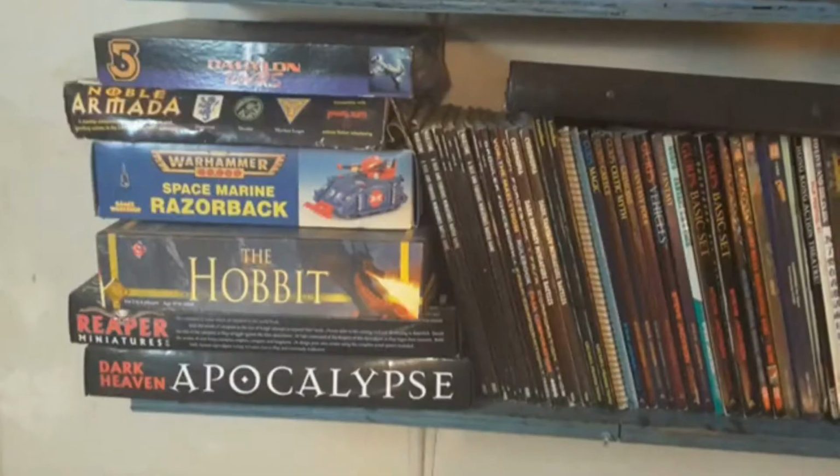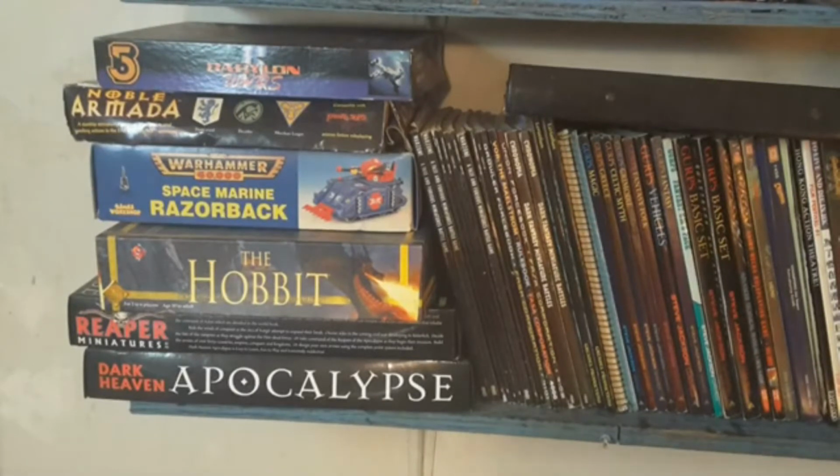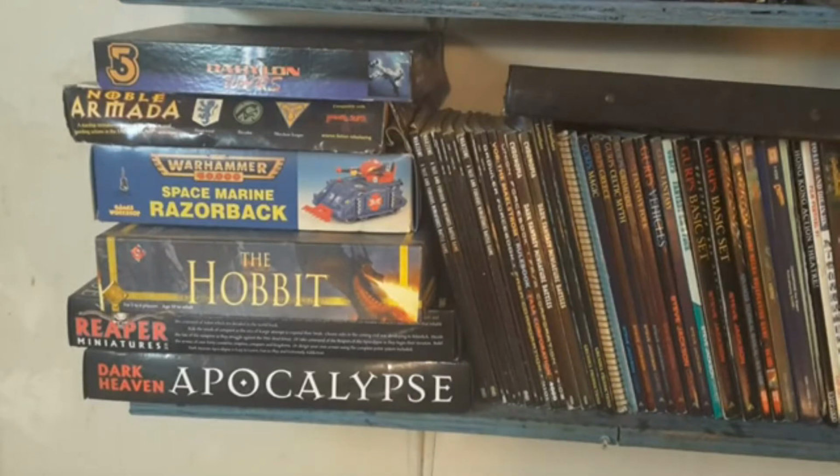Let's take a look. All right, so there's some of them there. Got the boxes on the left. I got some Babylon 5 Wars. I think I had 2 boxes of those. Can't find the miniatures, though. They came with plastic ships. That's a collector piece. Noble Armada, 2 boxes of those, a space combat game with models. That Space Marine Razorback box is full of 40K counters and tokens and templates and all that stuff. It used to be for the Razorback model, but I used it for tokens.